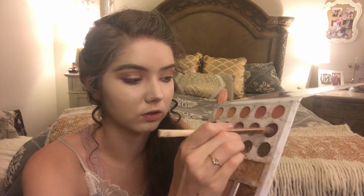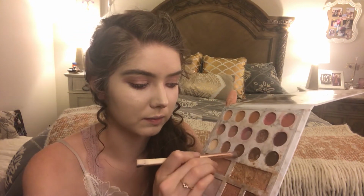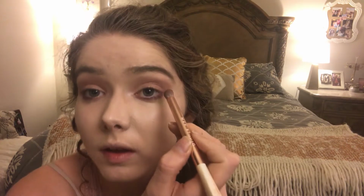Sometimes after that, I will go back in with some more eyeshadow on the outer corner if I want to deepen it up a little bit. I kind of just take my pick of whichever darker shade I want to do. Sometimes I'll mix it with this one right here as well, a tiny bit to match the bottom.